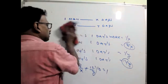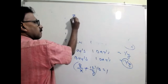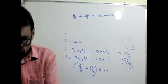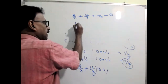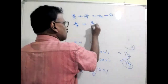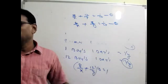Then after that, we got the first one, this 10 goes to this side: 8 by x plus 12 by y equals 1 by 10, number 1. Similarly, the second part, directly you can write 6 men, 6 by x plus 8 by y equals 1 by 14. I hope everyone understood why you are writing 1 by 10. That 10 is coming from here. Then only can you understand.